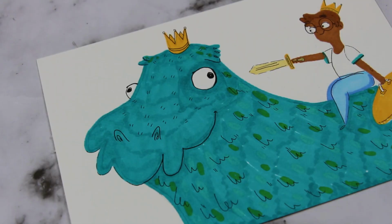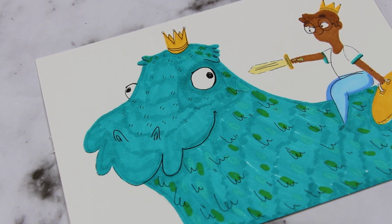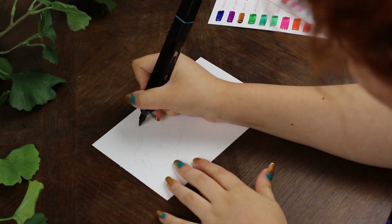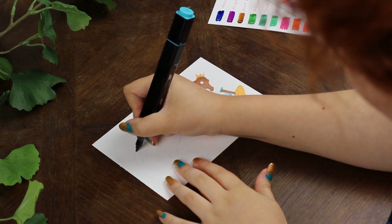I envisaged this boy having a battle horse, and, you know, going into school or going wherever and being like, what up? You got a dog? I've got a blue monster with a crown. So that was my thinking there. There's no other real explanation.